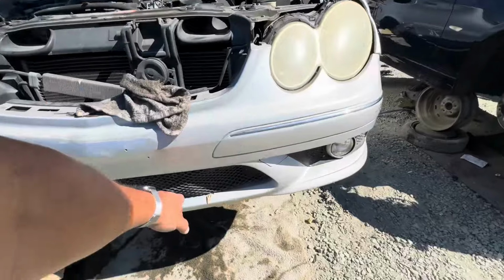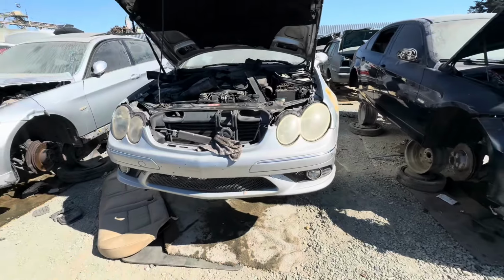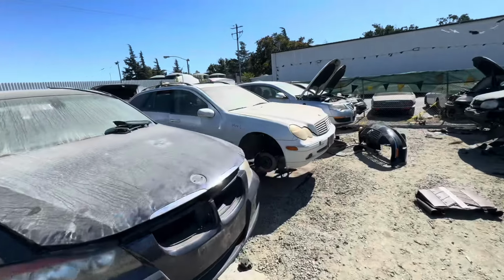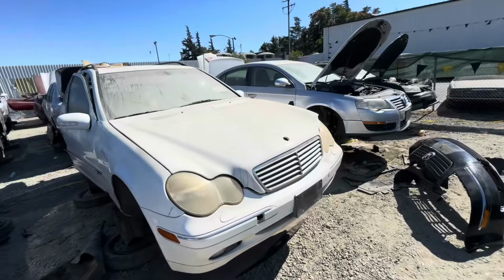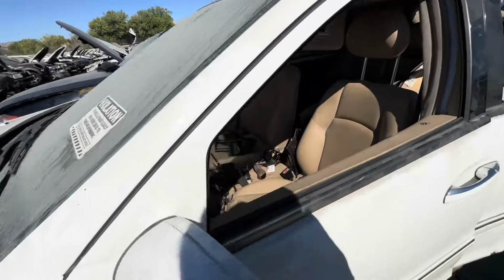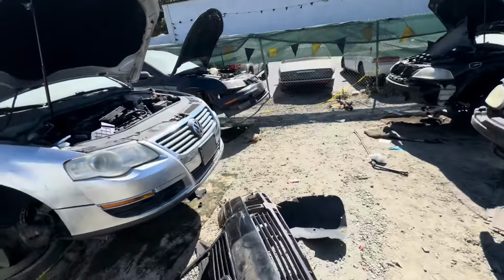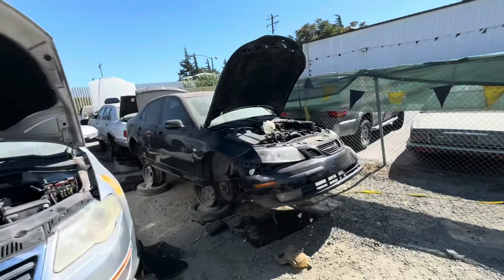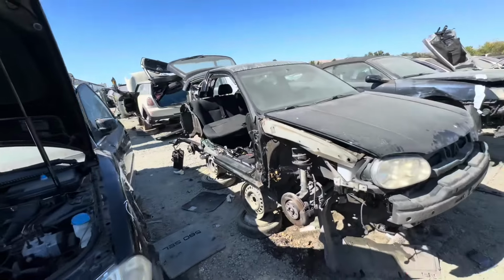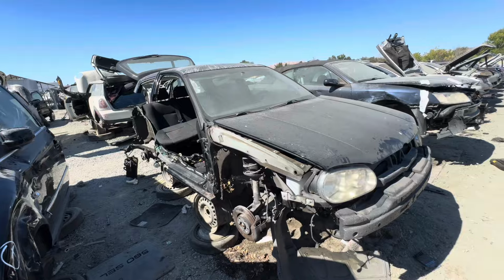Weird, it's got the metal and then it's got this. He did something there. It's very weird. It's supposed to have the little metal on each side. C-Class station wagon. Someone just dumped it. Got towed. VW. Oh man. Sometimes they let the fire department come in and practice. I think this might have just been someone wanting that side.